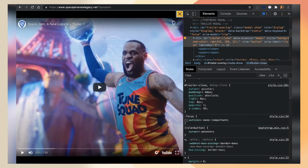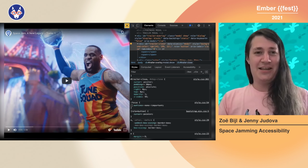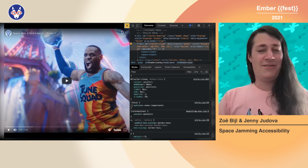So press tab, and now we can see it. We can get to the button. It's now a button. It has a name, and we can get to it. We can see the focus. So let's try to press it, and then maybe we can read what this movie is about.